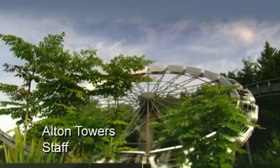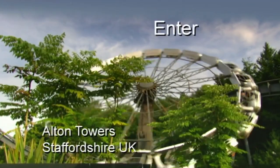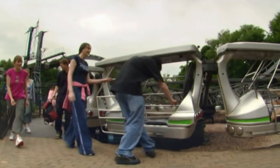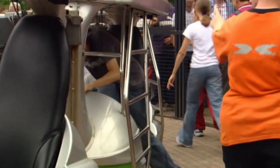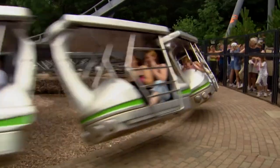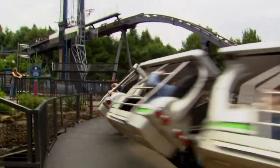To manipulate our emotions and give us the thrills we crave, thrill ride designers use the laws of physics. This ride, Enterprise, is a classic example. It was created in the 1970s and it still inspires designers today. I'm about to be spun round in a circle, vertically, upside down, 25 metres in the air. And yet there is nothing going to be holding me in my seat. There are no seat belts, no lap bars, no over-the-shoulder restraints. Nothing is going to hold me in when I am upside down on this wheel, 25 metres in the air. Well, what on earth is it that's holding me in?